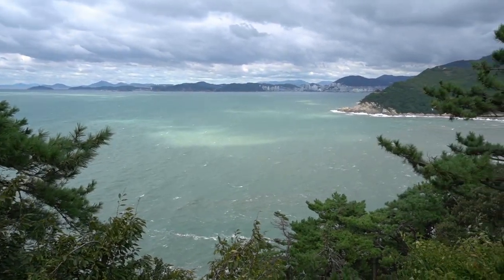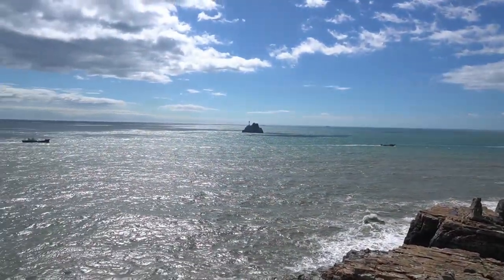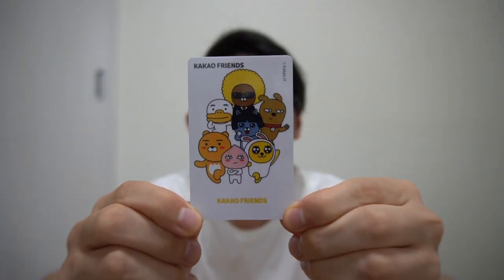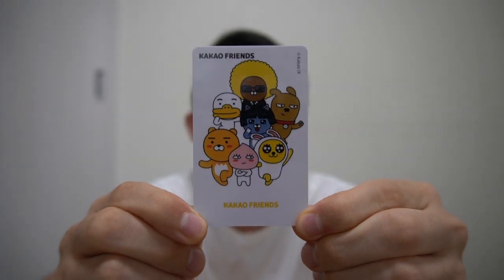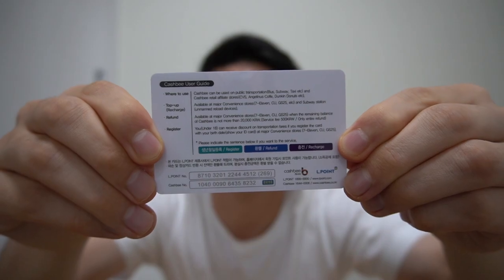Now, speaking of T-cards, here's tip number 3. There are certain places in Busan you can't get to with just the one-day pass, as it doesn't cover city buses. You'll want to get a T-card, also called transportation card, which is Korea's smart card for public transit on buses and subways. The T-card can be used in different cities and places throughout Korea.